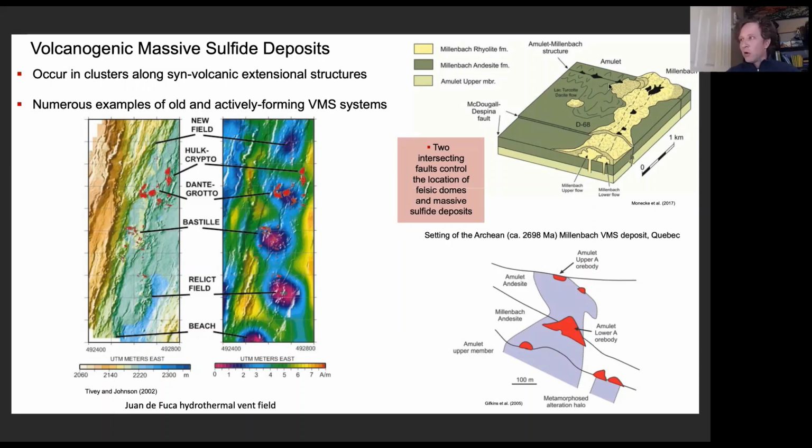So these things do tend to occur along structurally controlled trends. You also have the possibility of multiple horizons of VMS mineralization, and that's because these VMS mounds or these hydrothermal systems form during periods of volcanic quiescence. That is, the volcanism will tend to plug up or stop up the plumbing system of these hydrothermal systems.